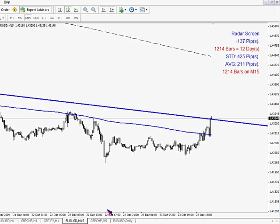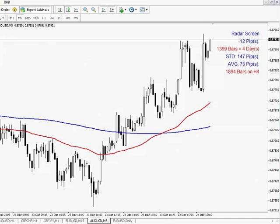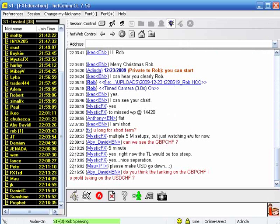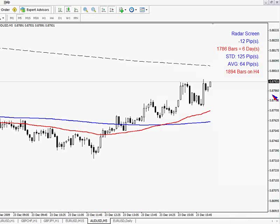Please enjoy the music while I make the euro dollar go down. Okay. Nobody? I did. No. Well, yeah, please make it go down was a comment from Mao. Do you think tanking on the pound Swiss is profit taking on the dollar Swiss? Yes, I do. AV said, is there a possibility that movement on the dollar Swiss is driving movement on the pound Swiss? And the answer to that is absolutely yes.